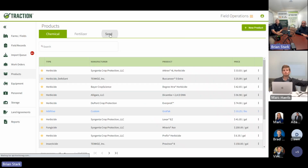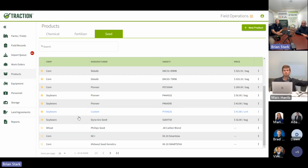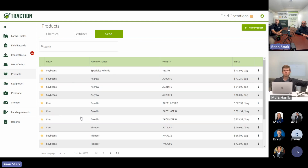But I do have quite a few seed varieties in here, over 43,000 of them actually. So chances are your products are here to pick from. And so that just makes it super easy to kind of get rolling with it.